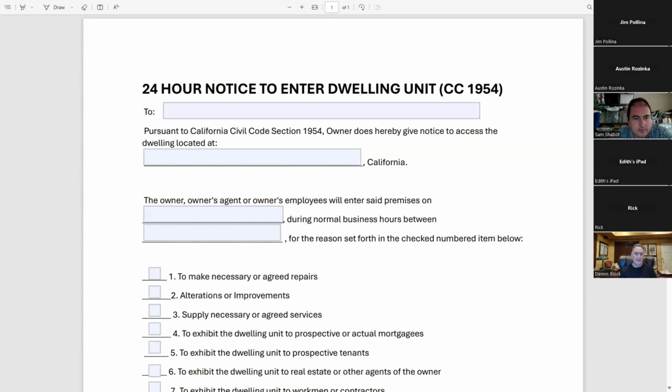What that means, number one, is that you have to serve this notice at least 24 hours in advance. Serving the notice means either handing it to the tenant or posting it on his door or her door. And you have to pick a date that is normal business hours, Monday through Friday, 9 to 5. That would be the normal business hours that you can access the unit.